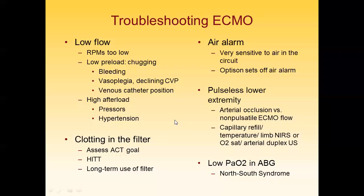So the first thing is low flow issues. Low flow can come about from a lot of issues. One, the RPMs just aren't turned up. That's usually not the issue. The perfusionists are very good. So if they're concerned about flow, they've already tried cranking up the RPM. They've run into one of these other issues.